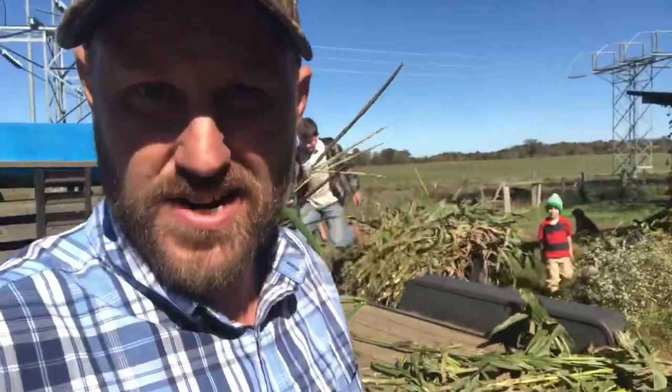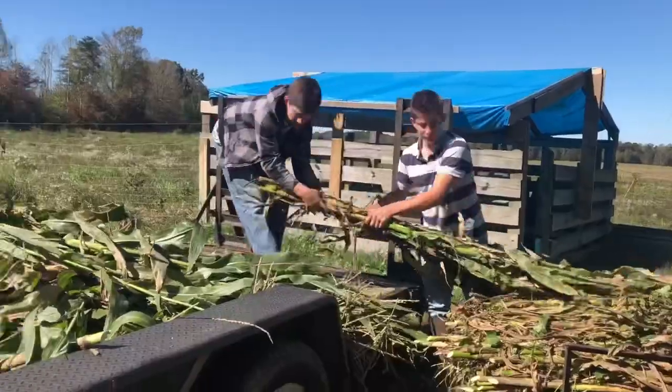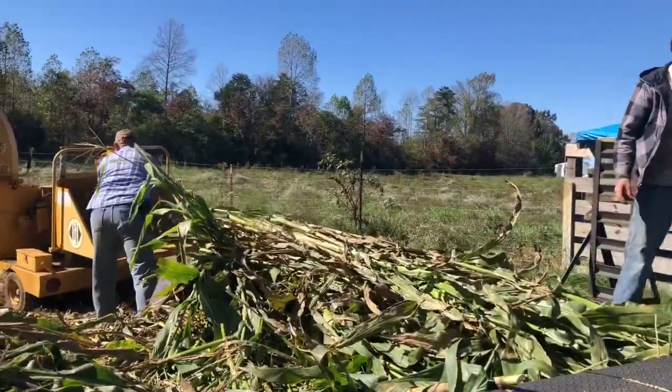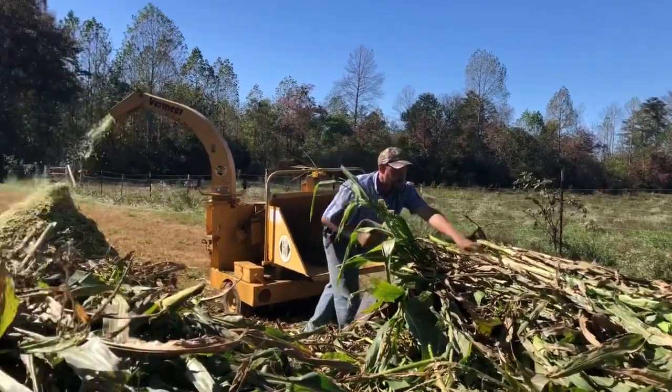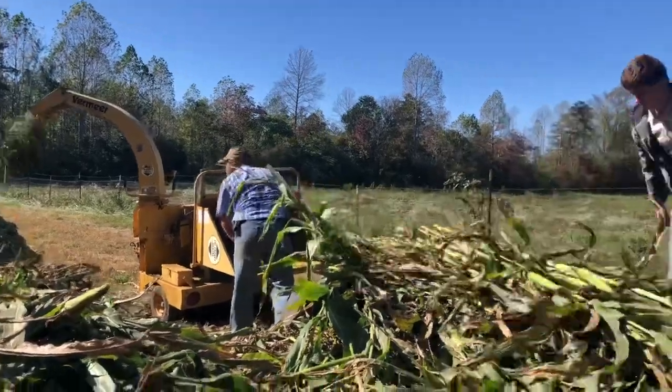We can tell we're not going to get done today unless we double team this job. So the boys went and chopped with the four wheeler while I just kept feeding this baby. We ain't took lunch break or nothing. We ate, but we had this thing running constantly.